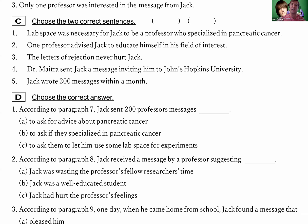So yeah, John's, and then apostrophe S. So yes, part C, the correct sentences are 2 and 4. So why is 1 incorrect? C1: Lab space was necessary for Jack to be a professor who specialized in pancreatic cancer.